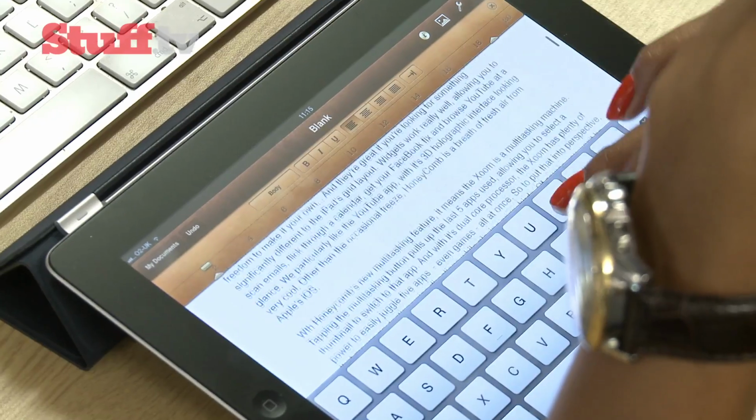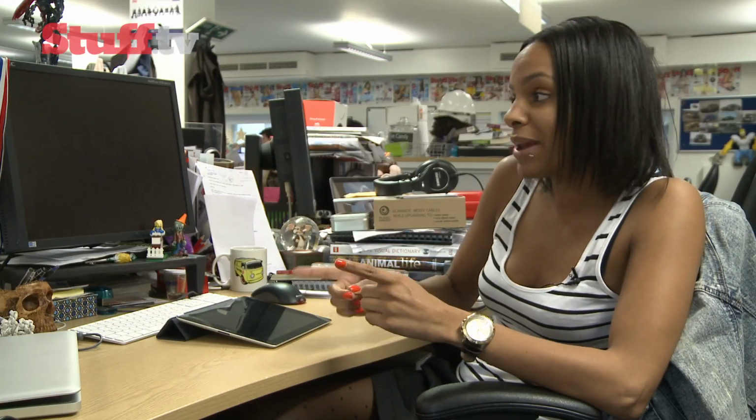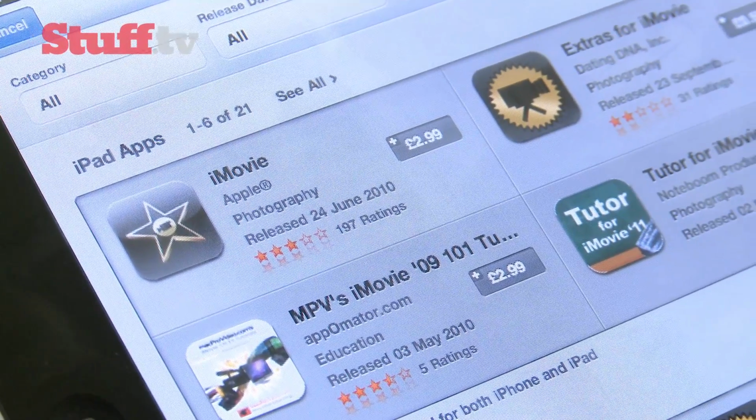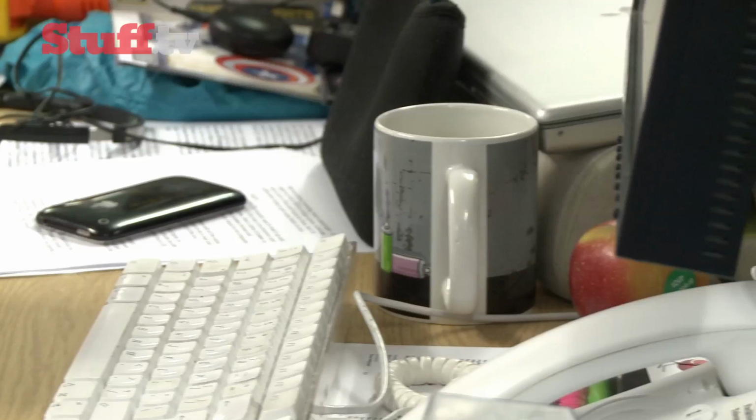There is one major downside to using the iPad 2 though. Unlike the Playbook and the Zoom, I've had to buy all the apps I need to get on, and they're not cheap. And because of the lack of Flash, I can't even get my video online using our CMS until I'm back at my laptop tomorrow. Rubbish.